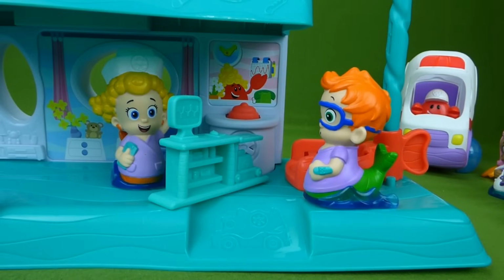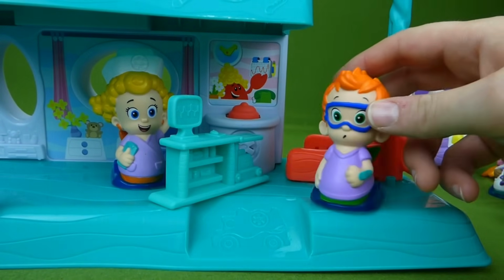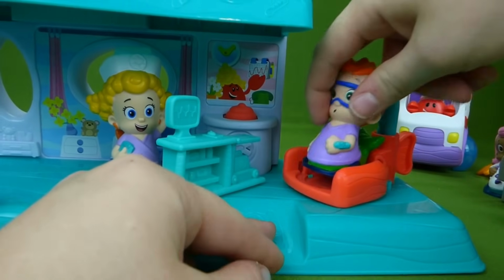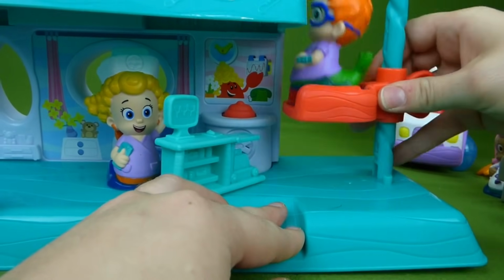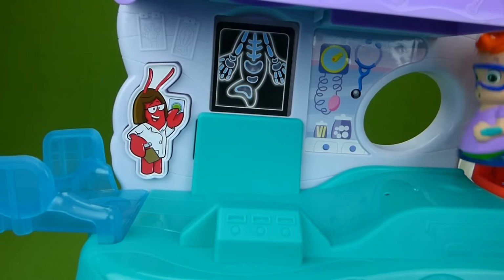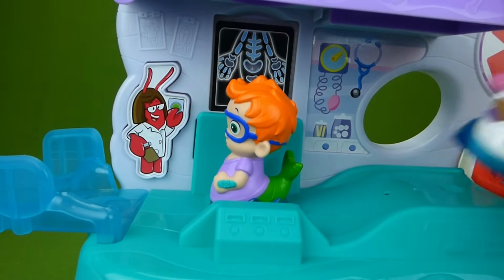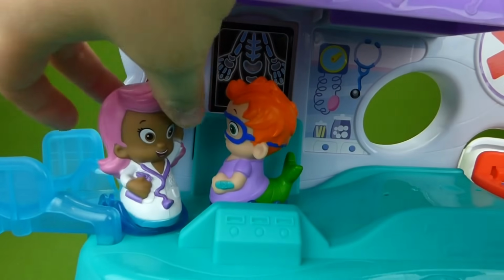Checkup time. Next guppy patient, step right up. All right, we're going to take Nani on the elevator. Toot, toot, toot, toot. Time for you to come down and get an x-ray. Today, Dr. Molly is going to take care of you, Nani.